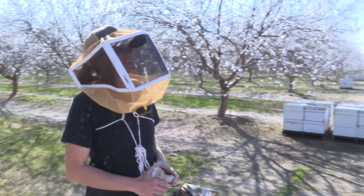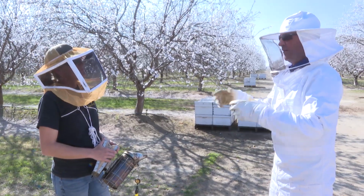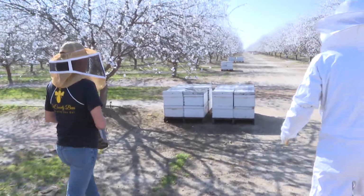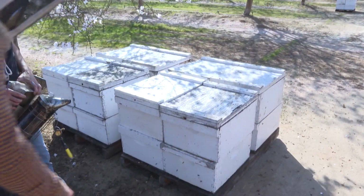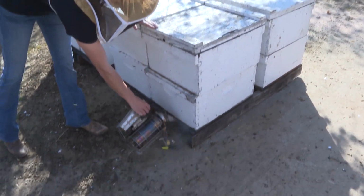There you go. Good deal. That's a good thing, because usually when you open up a hive, you're taking the roof off and rearranging their furniture, and not everyone likes when that happens. So we've got to distract them a bit, right? Yes. Okay, well, let's go take a look. I know John's going to help us out here as well. So we're looking at a whole pallet full of hives, right? Yes. And before we open up a hive, it's important to smoke the entrance.